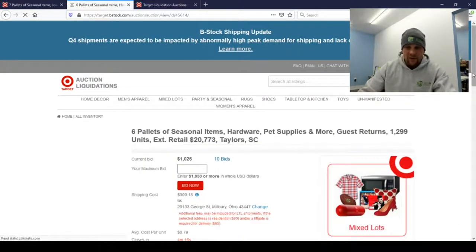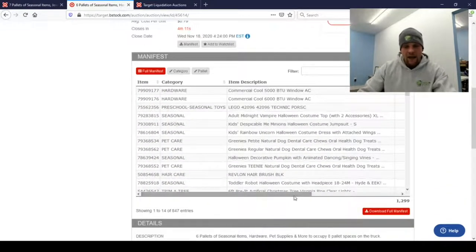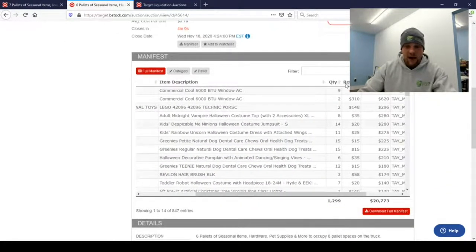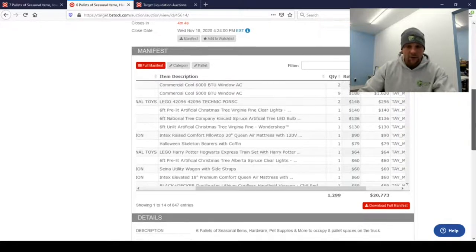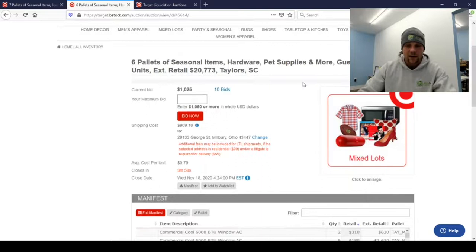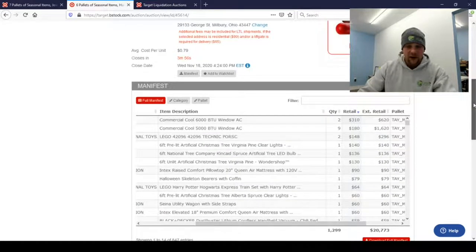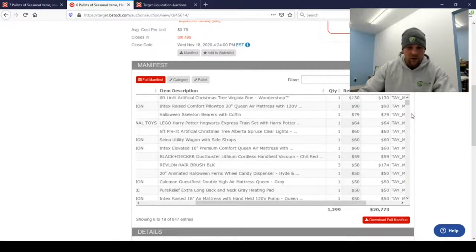So here we have 6 pallets of seasonal items, hardware, pet supplies, and more. And again, guys, I'm not looking for big ticket items right now, just because we've been getting big ticket items. I want some small stuff. So here, you can see that Lego stands out to me, but it is a customer return shipment, as you guys can see right here. Guest returns at $20,000. But right there, you got $300 back, some trees, which trees always sell well for us.